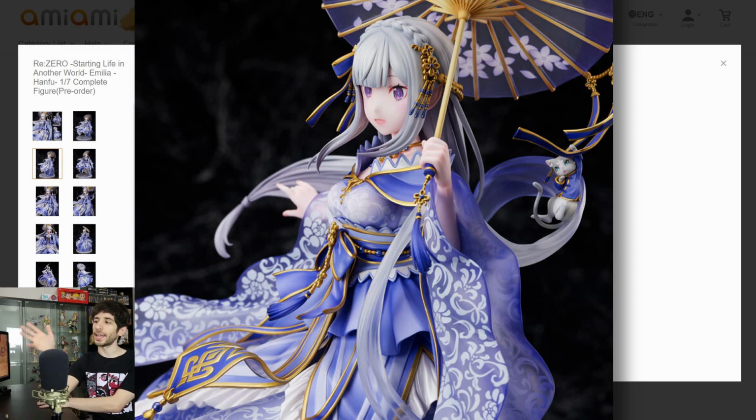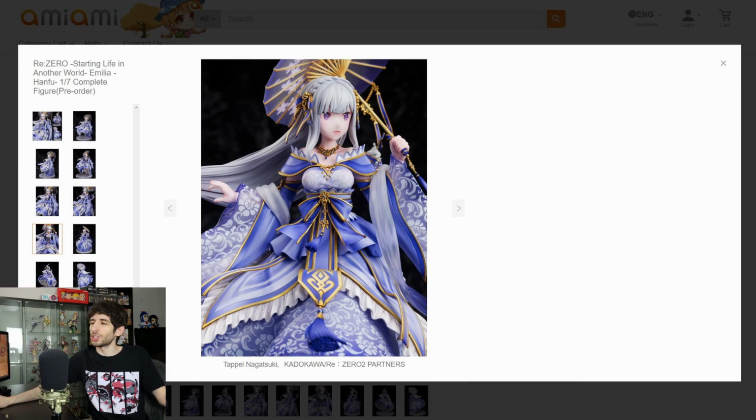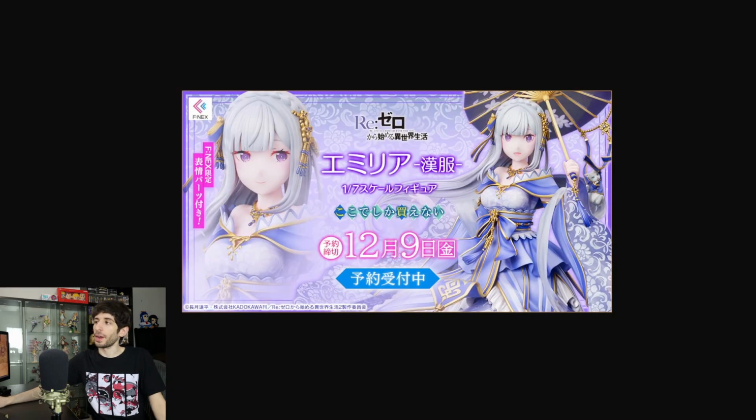But I do like how he's hanging off of the umbrella tassels, and that's another thing. I think the umbrella design is great as well. I think it's just Emilia's face that's throwing me off. She looks slightly wrong, maybe even a bit lifeless in these photos. Apparently though, you can get a bonus faceplate through the FNext store, which looks way more accurate to me.